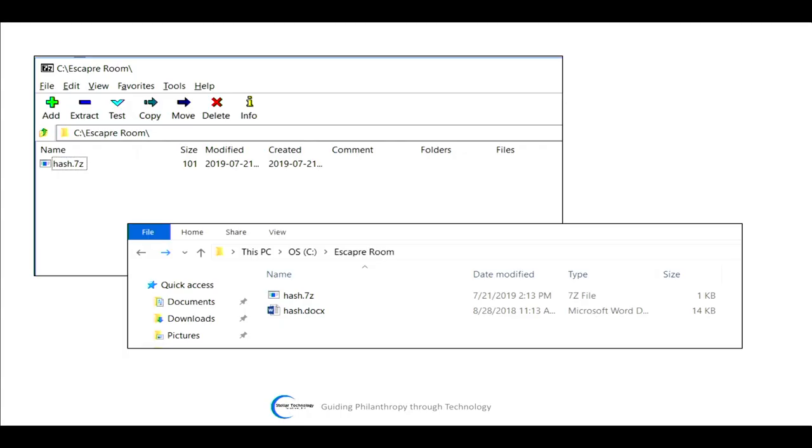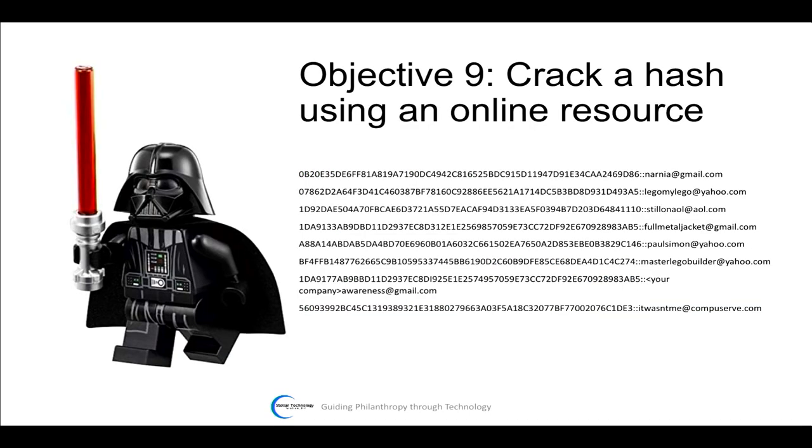So this is a good habit that they've picked up with their own personal data, and they're kind of spreading the word for us. So in this case, we had a file on the desktop called #7z, and they put in that password, and they were able to decrypt it, and now it's just #.doc. Which brings us to objective 9, crack a hash.